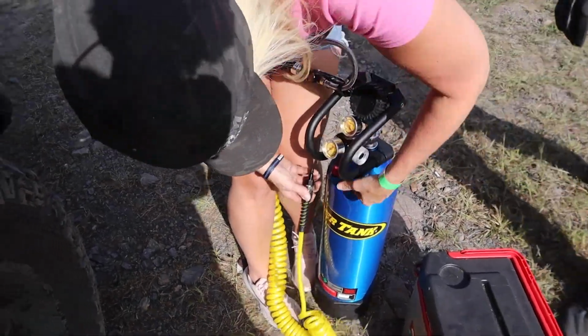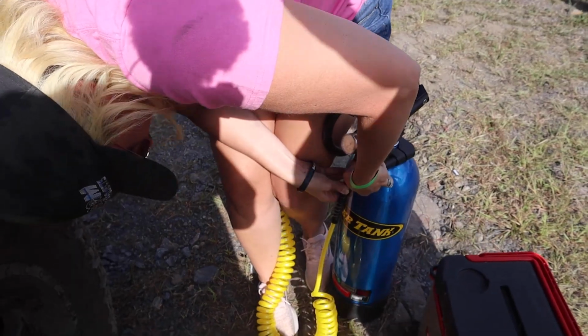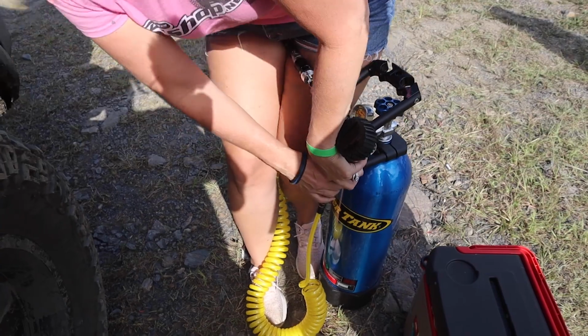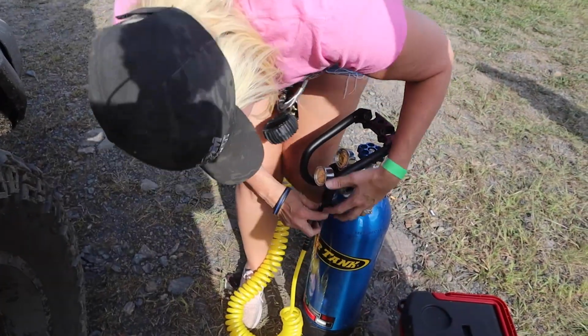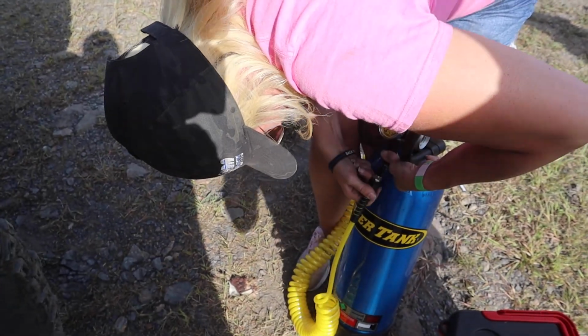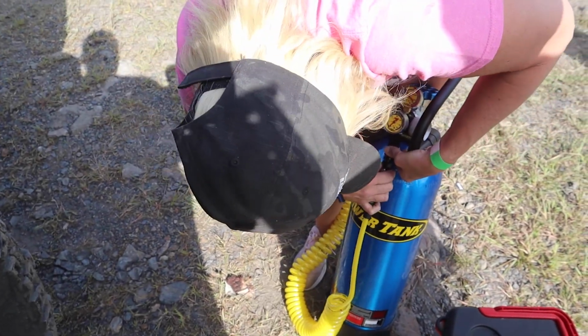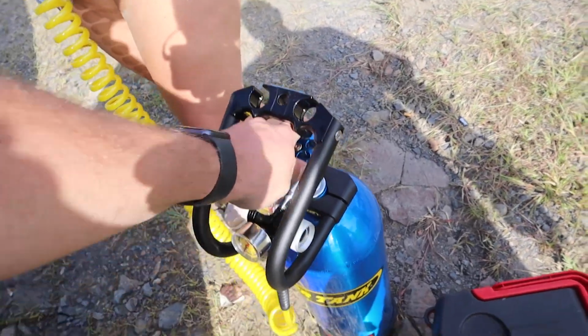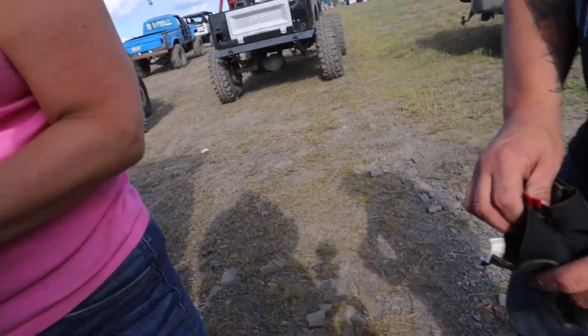She's gonna air up with our power tank. See if she can get it in. It's usually not my job. Push that red thing up, and then as you're pushing that up, let go of the red thing and push that. These things are awesome. Were they going to charge you $2 to fill up? Nope, because we're going to let Guy use our power tank.